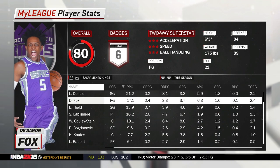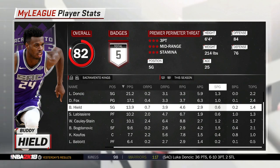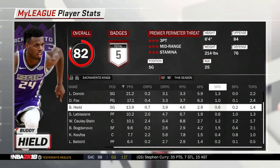You also got De'Aaron Fox at 17 points, 6 assists, and 1 steal. Buddy Hield, 14 points. And the nice thing about this, too, is that when this team does need more offense, I mean, De'Aaron Fox at point guard, Buddy Hield at shooting guard, you could run Luka Doncic probably at the 3 spot, so that would be a nice little fit.